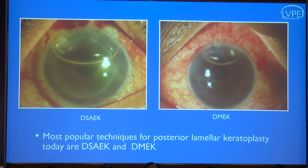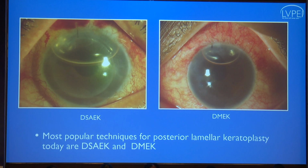So as we all know, the most popular techniques for posterior lamellar keratoplasty today are DSAEK and DMEK. But in a recent study conducted in the US, the number of eyes undergoing DSAEK was 20,000 whereas DMEK was 7,000. Hence, concluding that DSAEK is still the surgery of choice, especially in eyes with complex anterior segment anatomy. So it is very important for us to understand anything which influences the outcome of DSAEK.